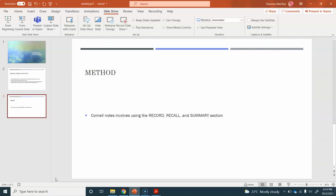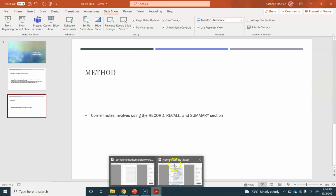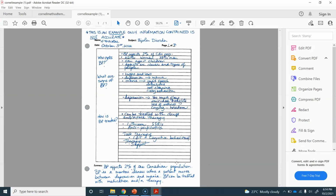I'm going to show you what the Cornell system looks like, and I'm going to explain the different parts to you here. So I have an example, and I'm going to give this to you in the week 5 folder, of somebody who's taken some notes in the Cornell system. And like I said, there are 3 parts: the recall section, the record section, which is over here in the middle, and then the summary section. And here's how it works.